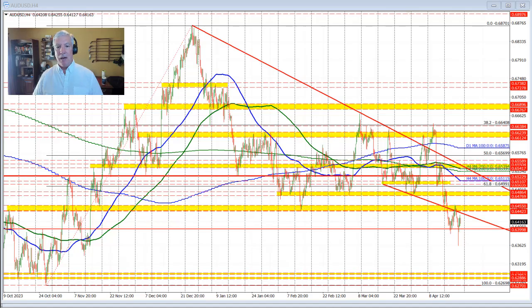We're back above this floor area through here, and then we'd have traders looking up toward this level near the 76 to 86 level, followed by the falling 100 bar moving average on the 4-hour chart, which comes in at 0.65115. That would be the progression to the upside.